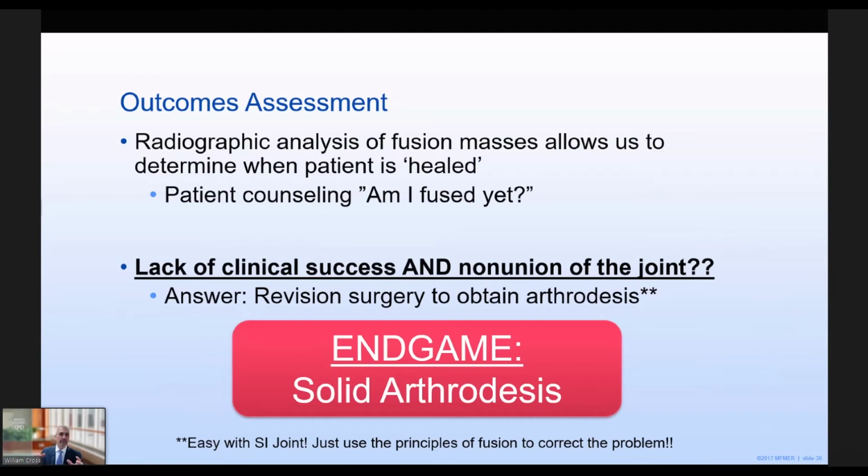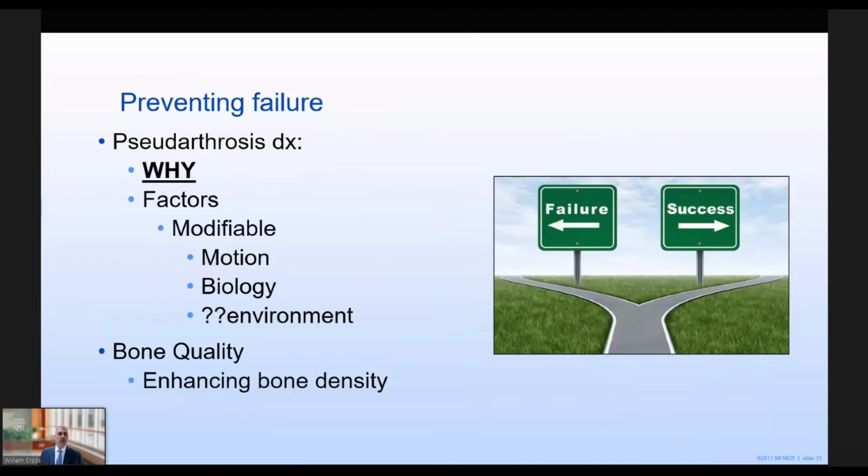to gain an arthrodesis. So our end game with everything else is solid arthrodesis. Another talk that would be fun to do sometime is about how we revise SI joints. It's not that hard if you use revision principles and different implants and so on. So that's a great segue for us to maybe visit about someday.